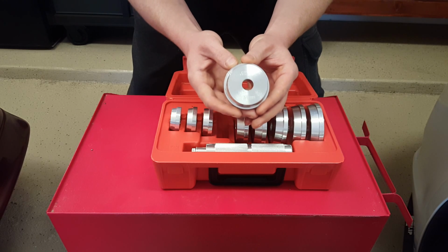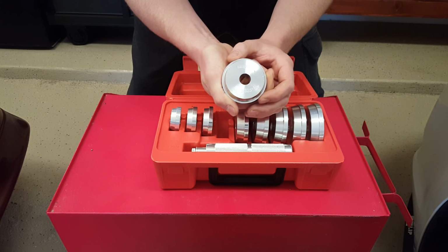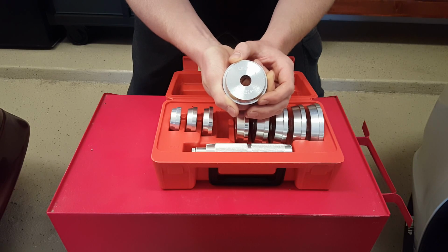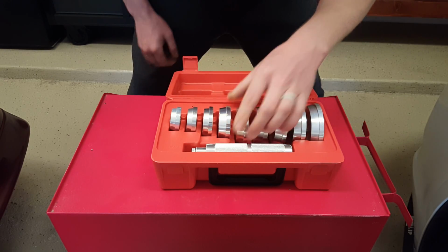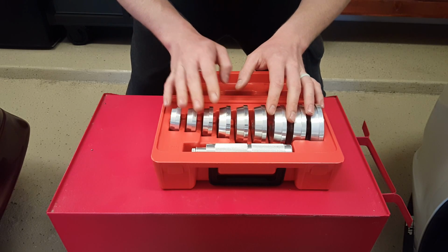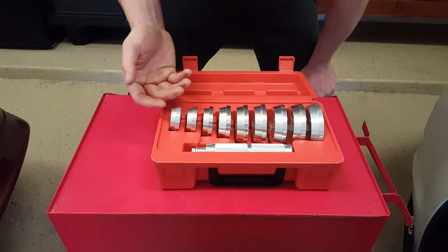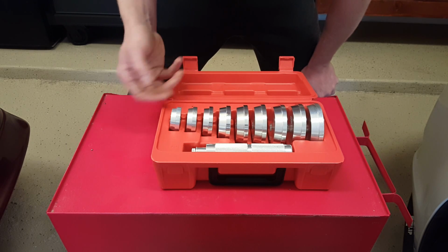This one, you can see it has 59 millimeter, and then it also tells you in inches, 2 and 325 thousandths of an inch. So basically all these sets are going to be made of the same material, and it just helps you install bearings and seals and stuff like that.